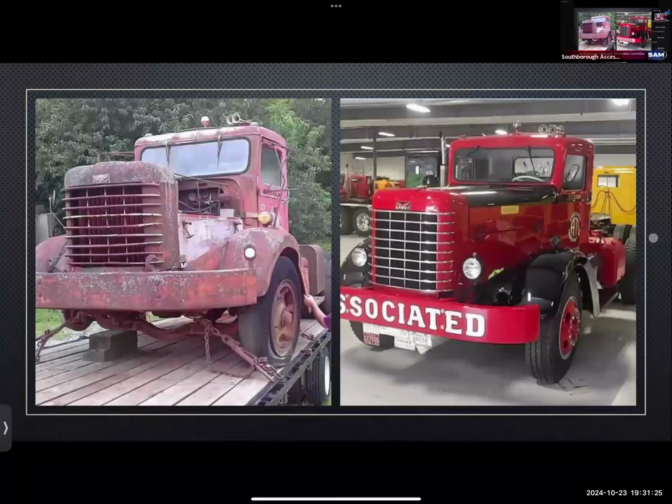And this is an example of one of the trucks he did a while back, showing the condition of some of these trucks that come in versus what he's putting back out.